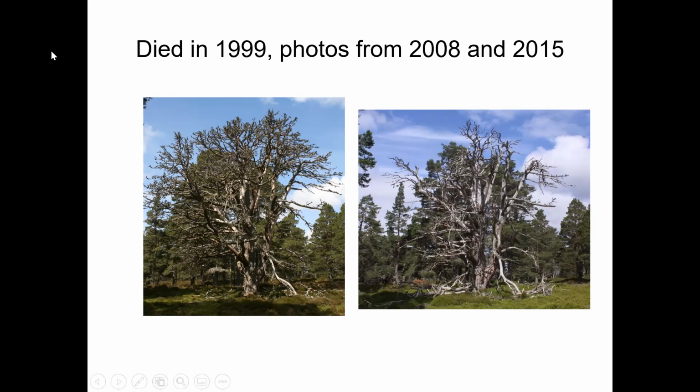This tree I knew from 1999. I used to collect cones under it, and one day I noticed the leaves were all turning brown, and you see it's gradually disintegrating now.